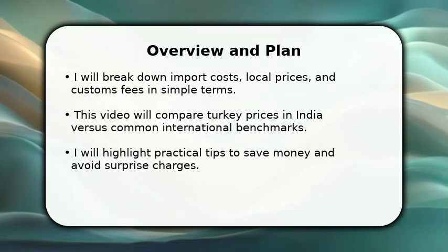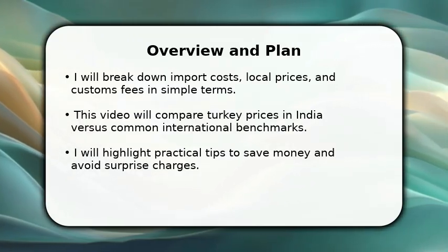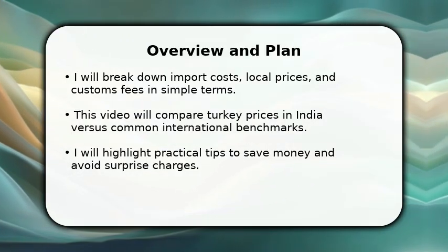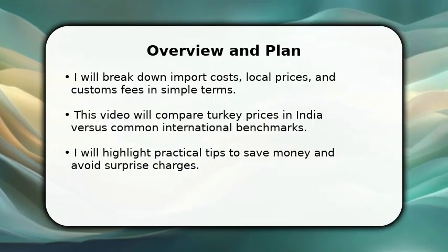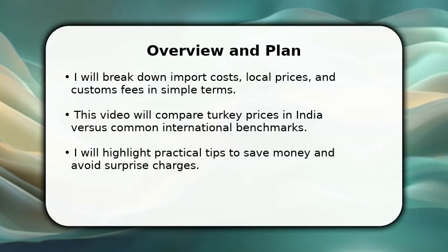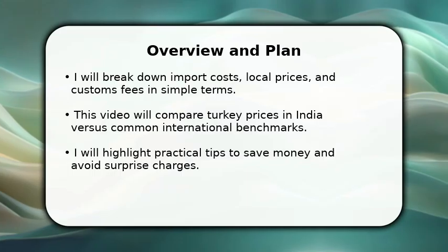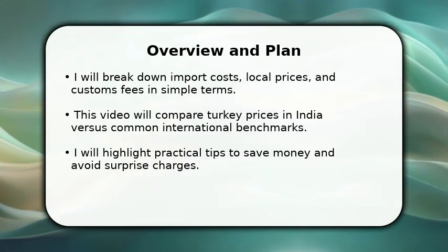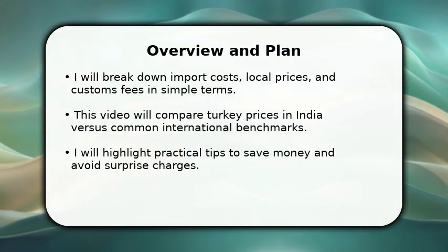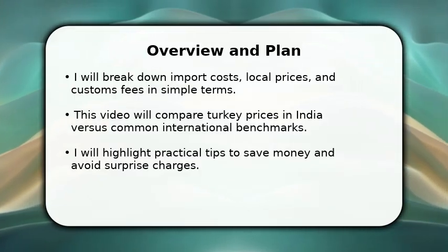In this video, I will explain how expensive turkey is for Indian buyers. Watch closely as I compare prices, shipping, and local alternatives step by step. I'll start with how market price is set, then add import duty and transport costs, and finish with the realistic total cost you can expect to pay. I speak plainly and give actionable tips so you can decide whether buying imported turkey makes sense for you.